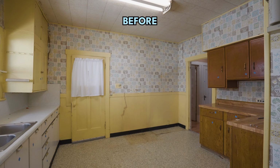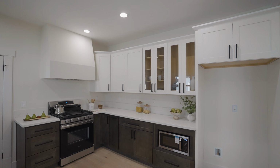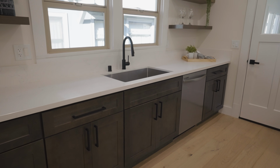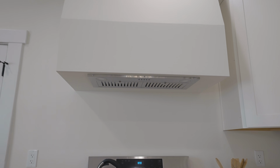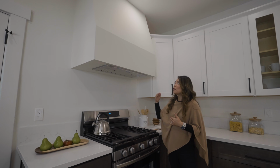The kitchen was mismatched with different cabinets and countertops, but now it's all unified with beautiful two-tone cabinets to add interest. But my favorite part is this hood that we framed in with an inexpensive insert, so it saved us money while looking great.